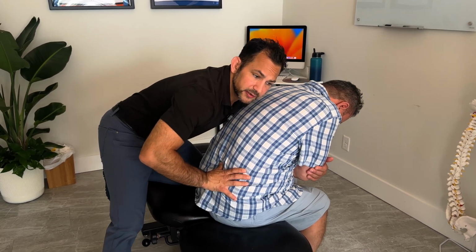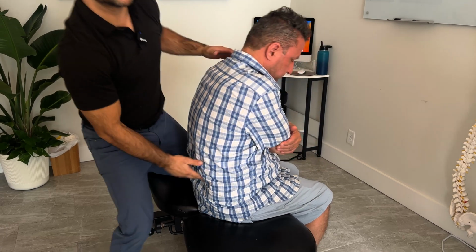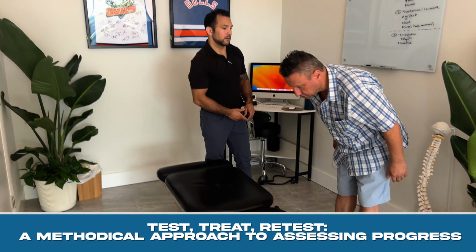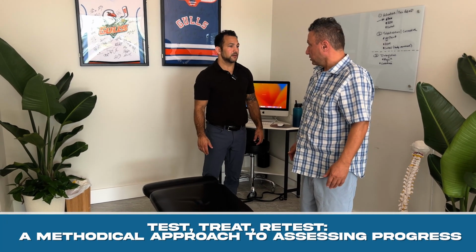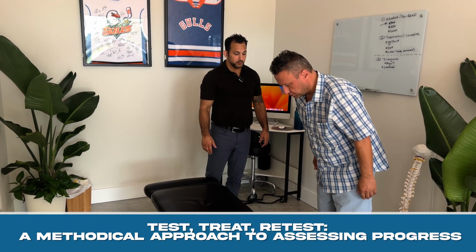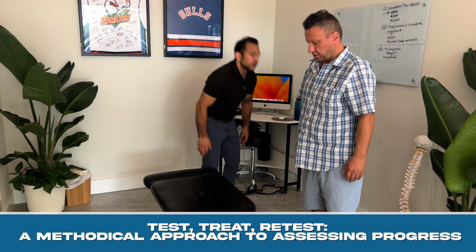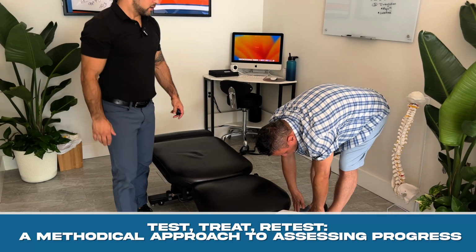And so what I like to do is test, treat, retest, see if we made any progress. So let's go ahead, stand up, let's bend forward again. It's almost, it's lighter, it's very light. Yeah. Easy? Yeah. Try to round all the way through. Really round the spine here. Yeah. Gone? Yeah, it's just only the right side.